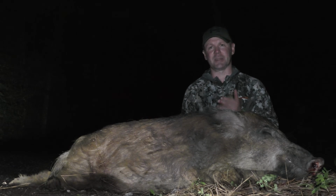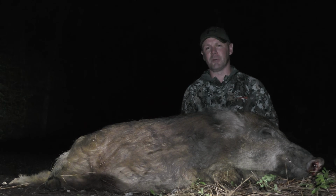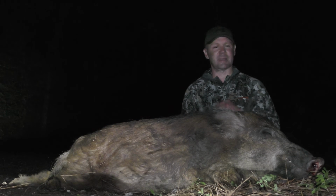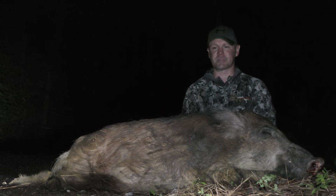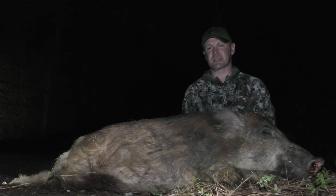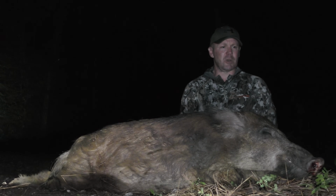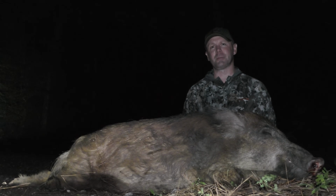I have a guy that I know lives right down the road. I text him before I go to these hunts, and he knew I was after a big boar, and he will take the meat every single time I'll give it to him. So this boar is going to good use. It's going to be feeding his family, and he's waiting on me right now to come drop it off. I thought that was an extremely fun hunt. The broadhead performed well.